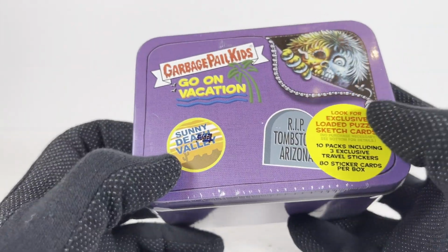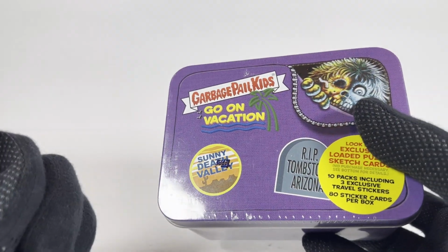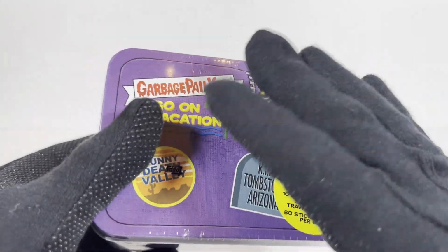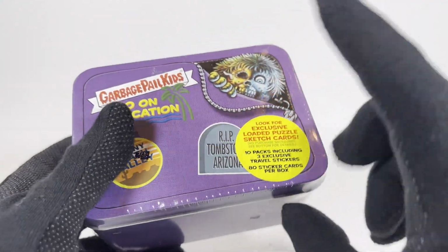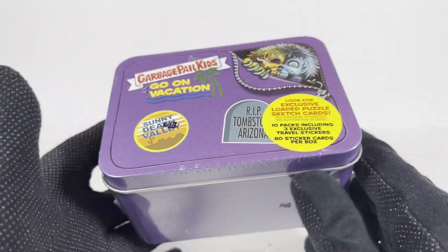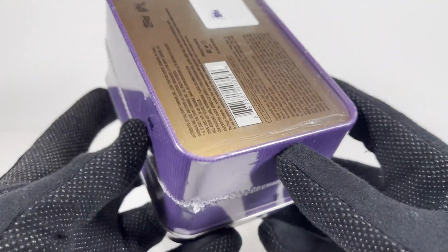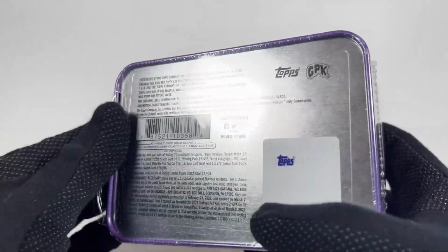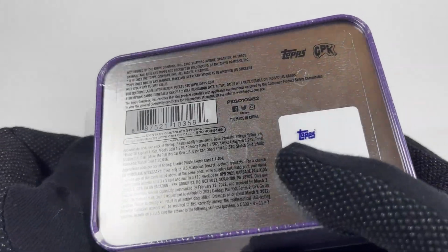I only bought the one because, let's face it, I don't need more cards. Well, I always do need more Garbage Pail Kid cards, but I don't make any money off this channel. It's a bit of a money pit, but I like opening up cards, and I like Garbage Pail Kids, so I guess it's a win-win for me.